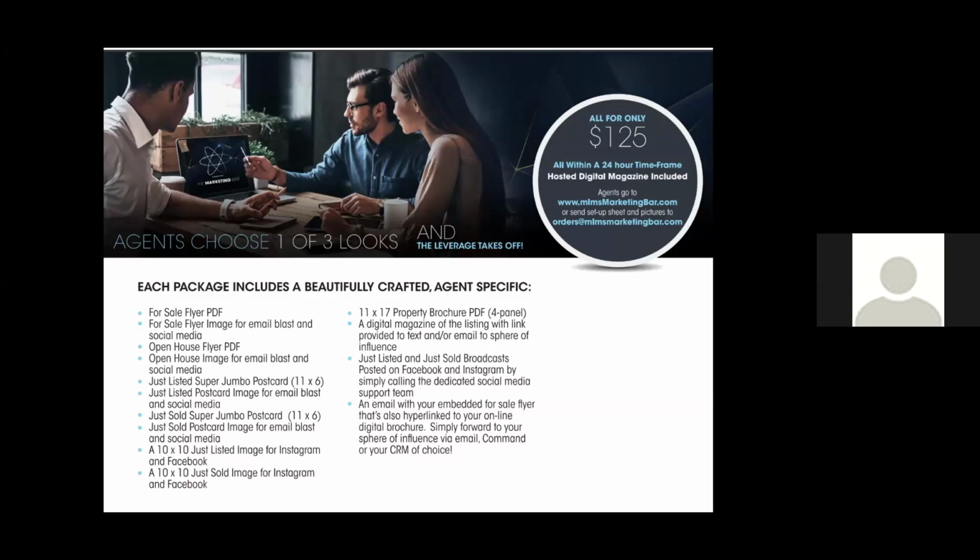Now, in terms of those just listed and just sold social media broadcasts, you'll obviously have the images that you can go into your social media accounts and post those yourself. However, if you don't even want to do that, you can simply call our dedicated social media support team and we'll go into your social media accounts and do your social media posting for you as well.